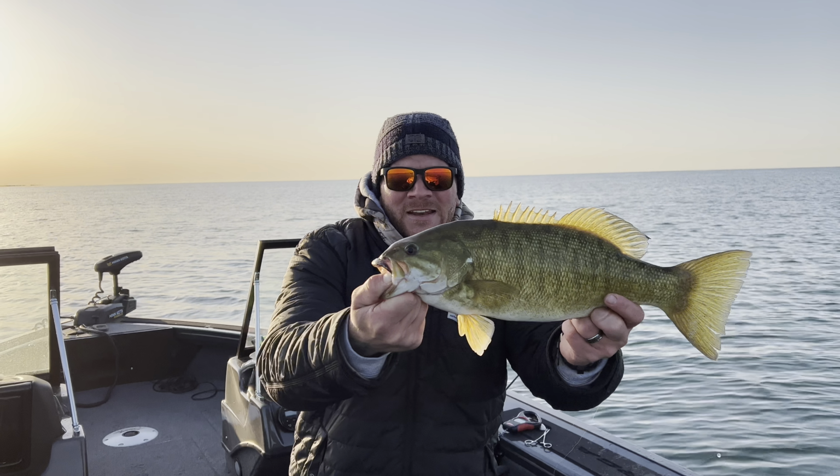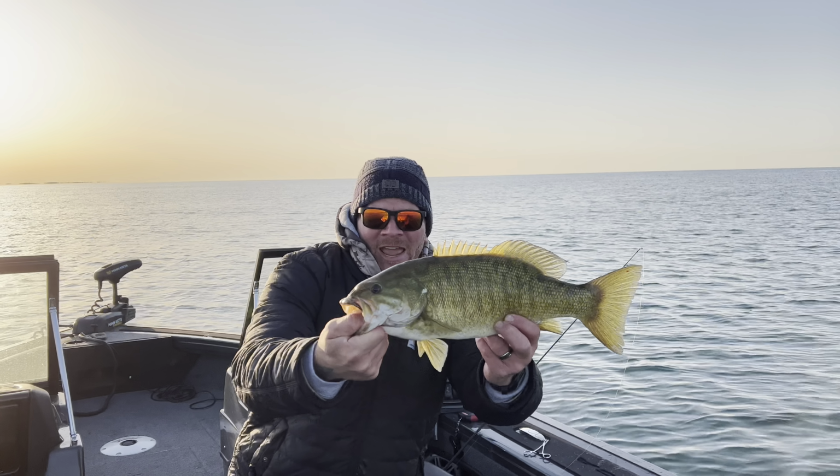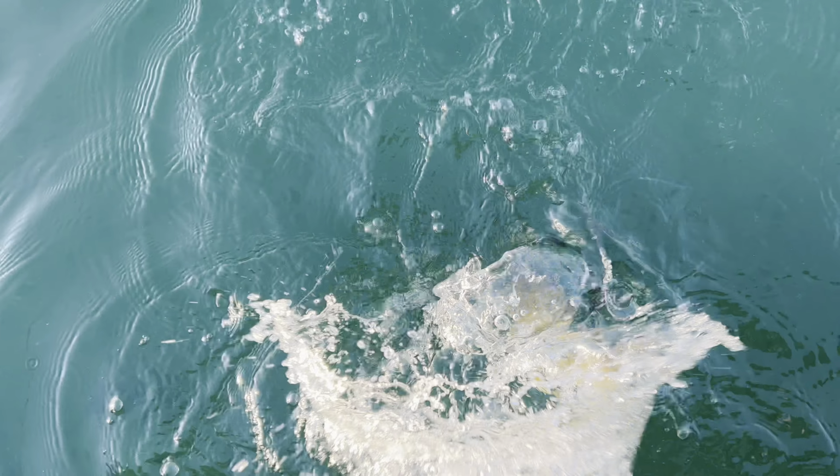Lake St. Clair nailed the crankbait, man. What a beauty. I'm gonna weigh him quick. 4 or 5. Beautiful. I mean, a dandy. Let's get him back in. Water. Crystal clear.